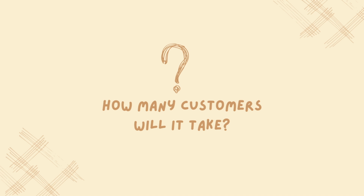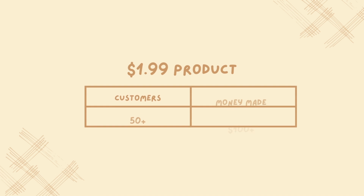So I know it's not exactly $1, but Etsy fees are a little bit higher, which is why I chose that amount. On top of that, it's important to gauge how many customers it would actually take for you to achieve your specific goal. So if you want to make over $100 and you're pricing something at $1.99, you would probably need a bit over 50 customers to purchase that item for you to surpass that amount.